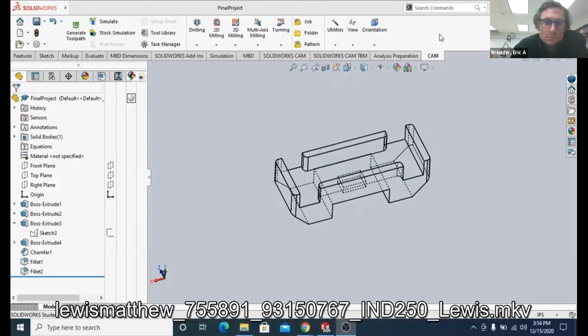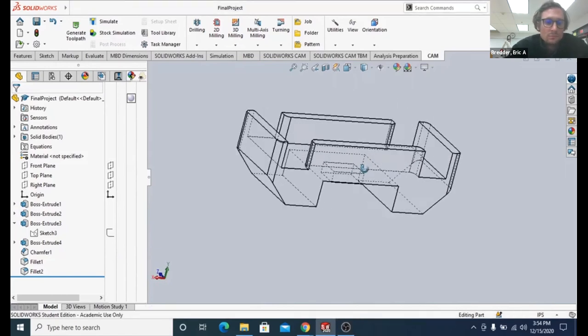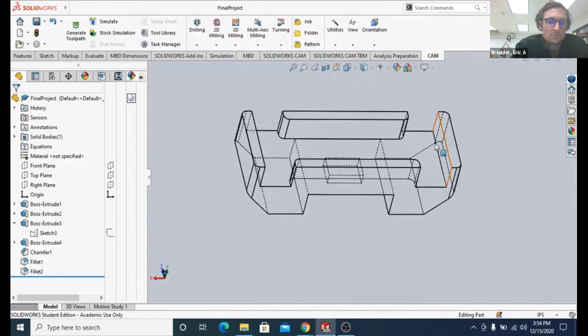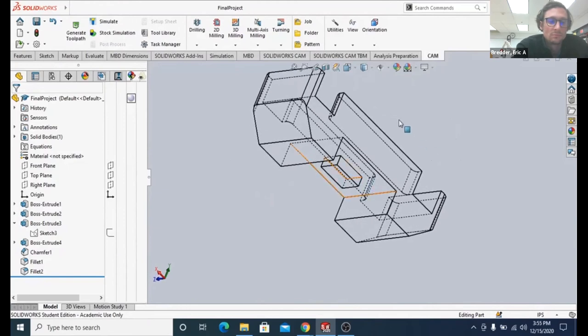Hello, my name is Matt Lewis, and this is my final project for IND 250, fall of 2020. So this is my part in the CAD software. It's a relatively simple part. It basically has two slots, this slot on top and then a slot on the bottom, which is perpendicular to it with this little extrusion.